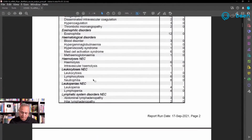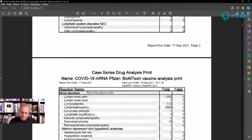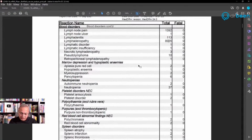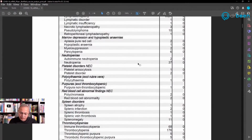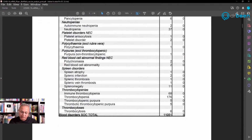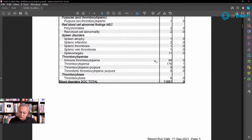Hematological disorders, leukocytes. I have the link to this one. You can actually go through this. Lymph node pain, 1300. Lymphadenopathy, 8900. So marrow depression, neutropenias, platelet disorders, polycythemia, purpuras, red blood cell abnormalities, spleen disorders, thrombocytopenia, here 176.